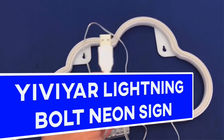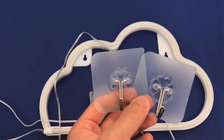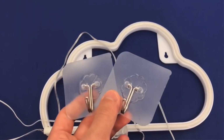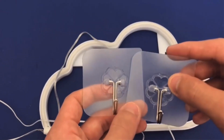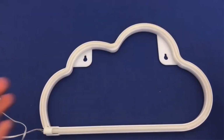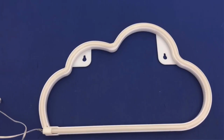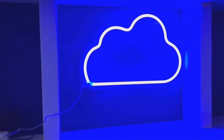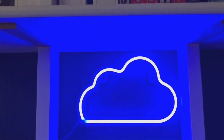YIVIYAR lightning bolt neon sign. Blue LED light lightning neon lights are perfect to embellish and light up your home and make it more idealistic and marvelous. Everybody at home will feel warm. It is reasonable for use in kids' rooms, quarters, and condos, and ideal for home gatherings, celebrations, and other functions.